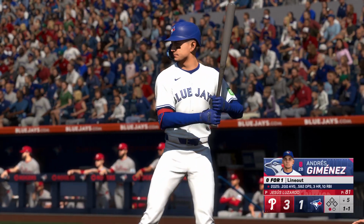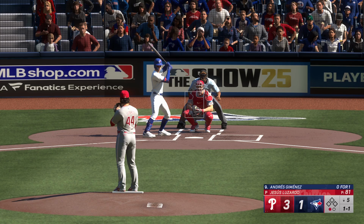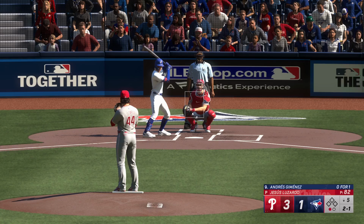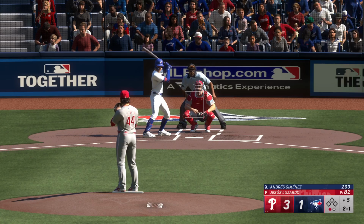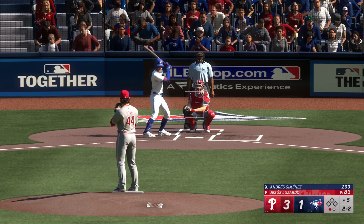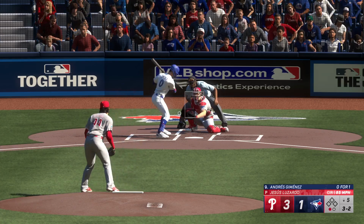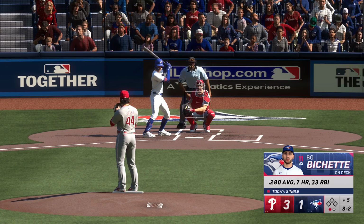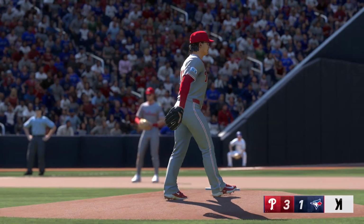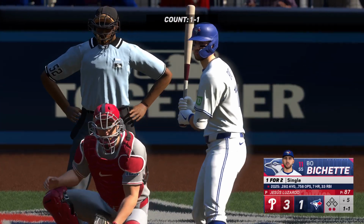Second baseman, digging in, Andres Jimenez. Just off the inside edge. And that's off the inside edge. 3-2 now. Got him. And he's up to 8 strikeouts in this one. Now back to the top of the lineup. And now the shortstop, Bo Bichette.